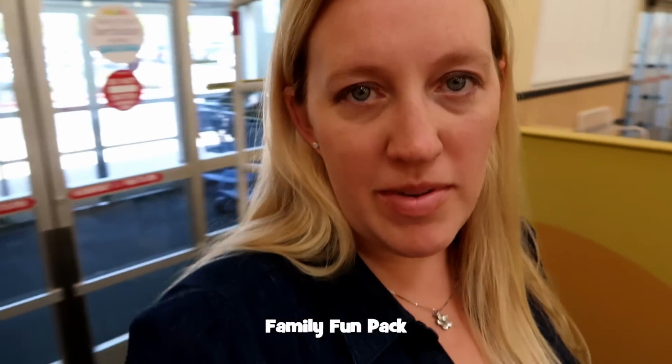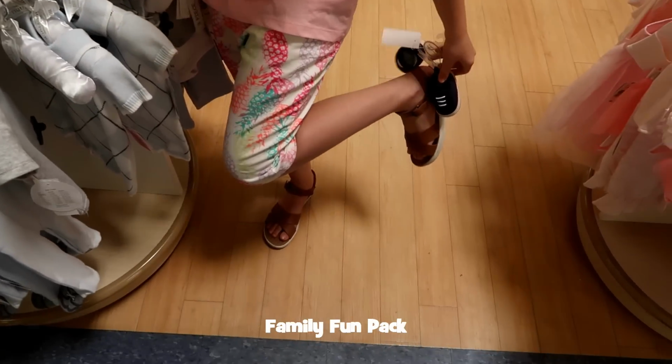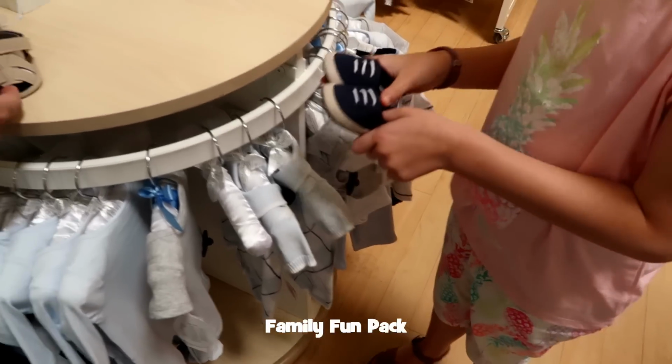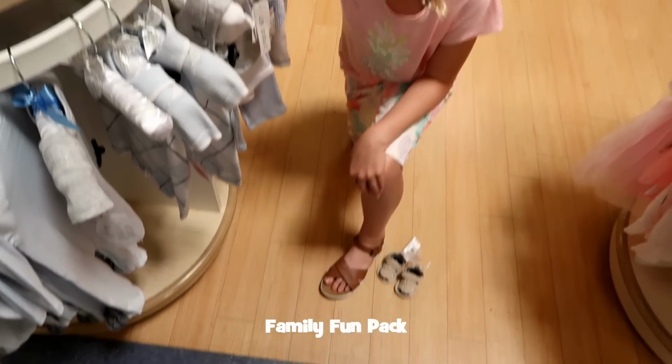Okay, we're starting with Babies R Us today. Are you ready, Alyssa? Yeah. Oh my gosh, look how tiny that is. Aren't those so cute? You're adorable. Hey, look, here's some sandals that match yours. Baby and I can match.